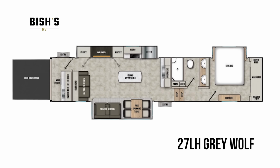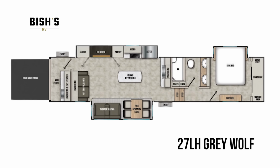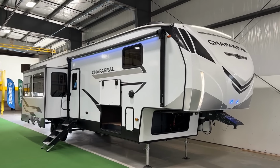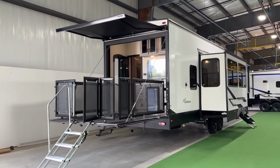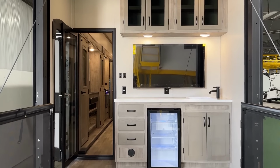Hello and welcome, everybody. Josh the RV Nerd with Bish's RV down here at Coachmen. And Chaparral is a brand I think that gets slept on quite a bit. They maybe over the last couple years haven't looked the flashiest or fanciest, but I want to start listing off some of the qualities that these have, and you tell me if this sounds like something you might be interested in. Let's begin with 0 to 110 degree rated, tested, proven weather package.